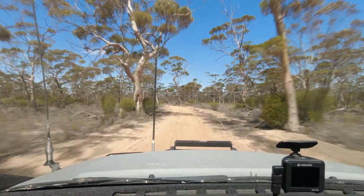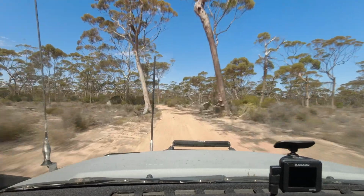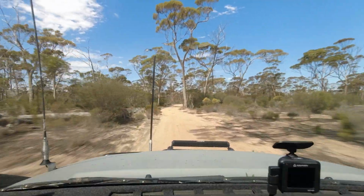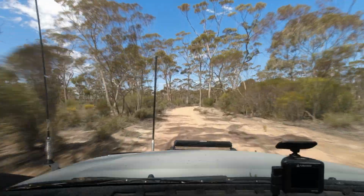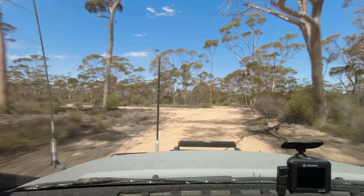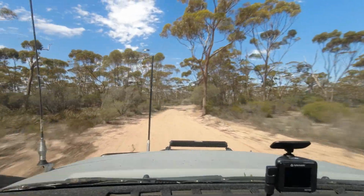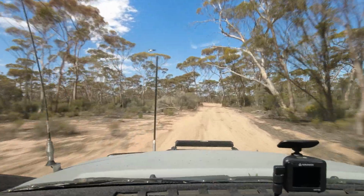Okay guys, we've just passed through a multi-way intersection. We're taking the track that's signposted to Peak Charles via Anne's Pass. It says a distance of about 10 kilometres. The terrain sort of changed again, and we've got a lot more larger trees than we were just in, and the ground's slightly harder. We just had some very soft sand, but we're making our way around now to Peak Charles. And from there we're going to try and make our way to Dundas.